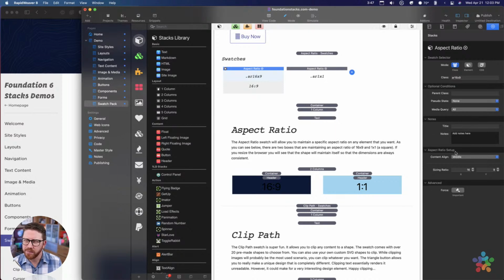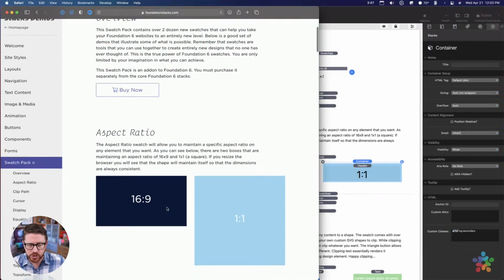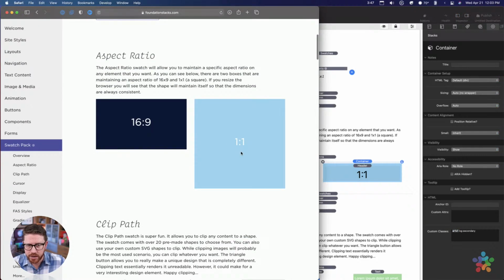So yeah, there you go. Maybe it could be nice to have some predetermined ones. I don't know, maybe not. So yeah, that's all you need to do. Really, aspect ratio is super easy. Go ahead, add the class to your container, and you're done. You got your 16:9 and your 1:1.